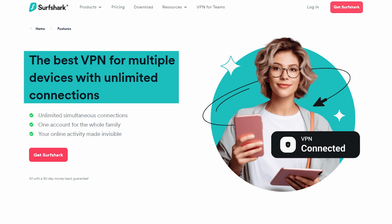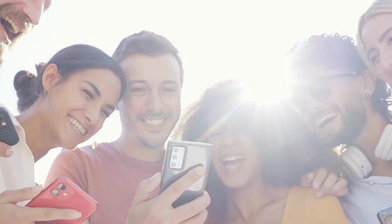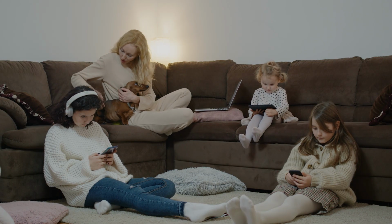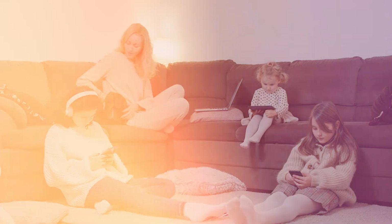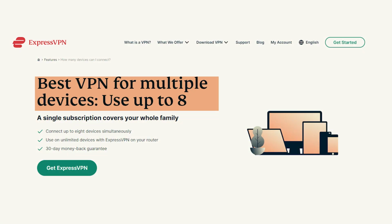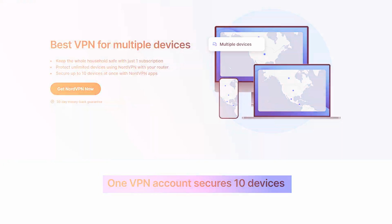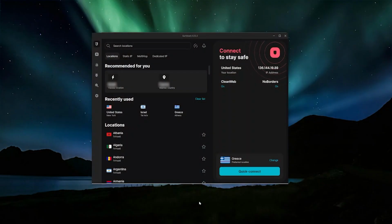So with your one subscription, with your one account, you can share that with your friends and family, and an unlimited amount of people can have Surfshark on all their devices. In contrast, with Express, you can put it on 8 devices with one account, and with Nord, it would be 10 devices. So that is a really nice bonus for Surfshark. And if you're on a budget, then I definitely recommend this one right here. So that's a quick rundown of the pros and cons for each of these VPNs.